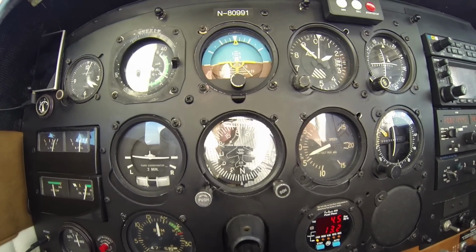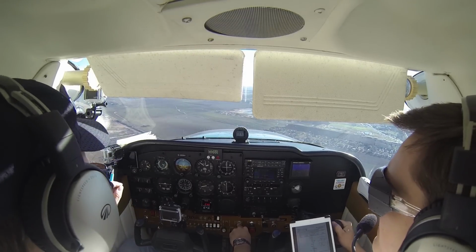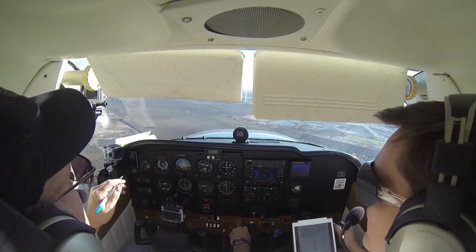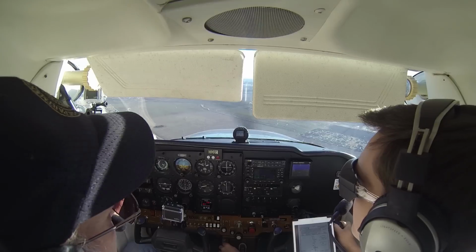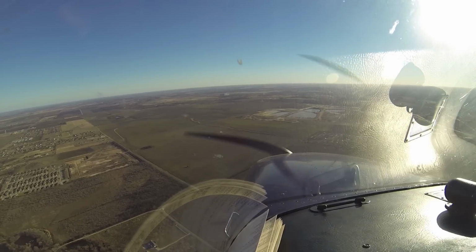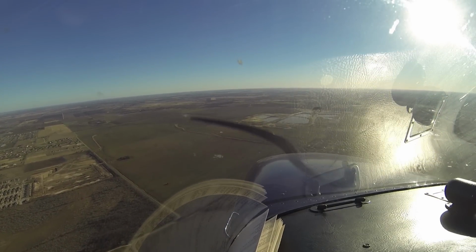No traffic in sight. All right. A little bit right of course and correcting. A little bit high of glide slope and correcting. Gotta keep that descent rate. That's all big deal. Just, if you can, keep a good eye out on that pattern up there. 800 to go. Got it.